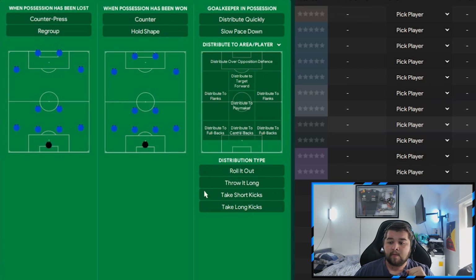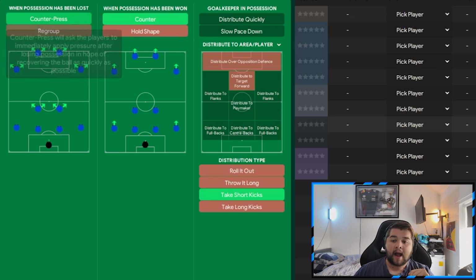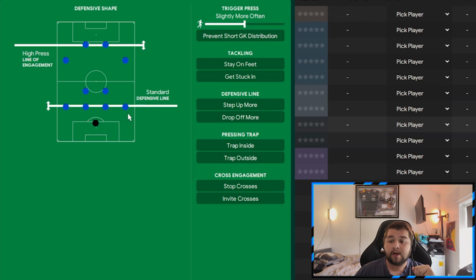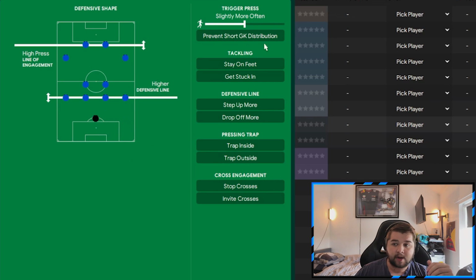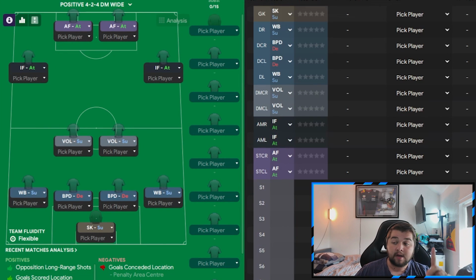In transition, we're going to take short goal kicks because that can go to the back line, but also, and key, goes to the flanks, which of course is key in this system. And we're going to counter and also hit them with that wonderful counter press. And lastly, out of possession, we're going to deploy the high press with the high pressing defensive line much more often when it comes to the trigger press, and also get stuck in. And that's going to give you the default version, which we tested over with River Plate.